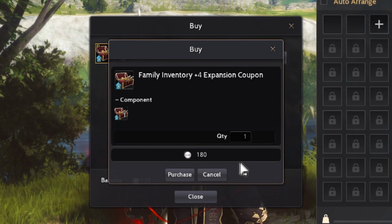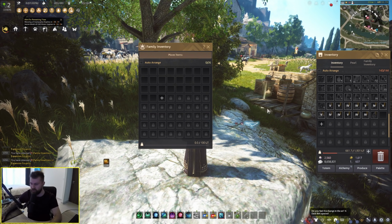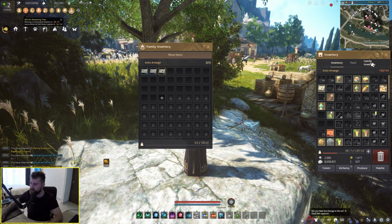Shame about the monetization. So you can't move gear over in your family inventory. For goodness' sake, well, what's the point of that then? So it's just for like scrolls and stuff. Well, this wasn't nearly as useful as I thought it would be.